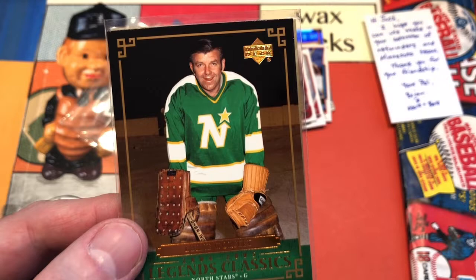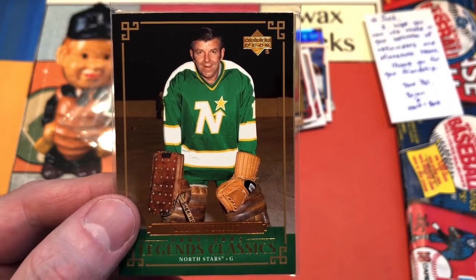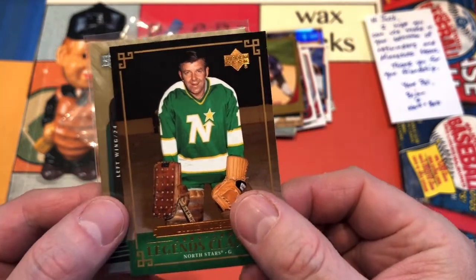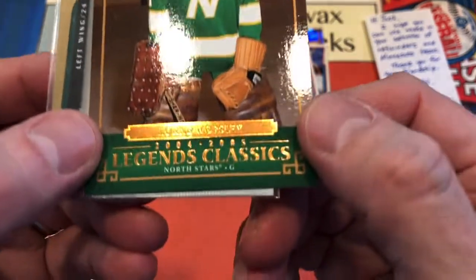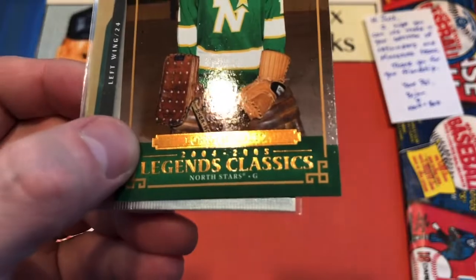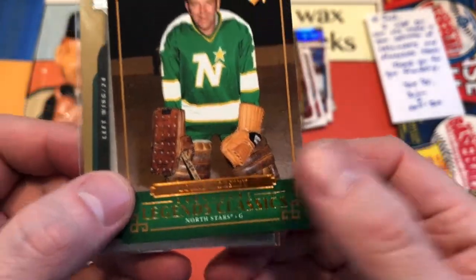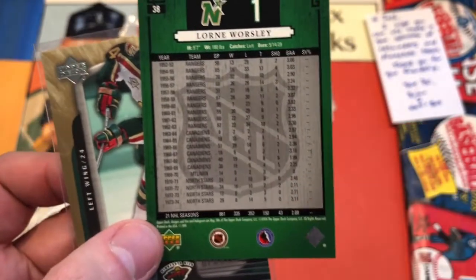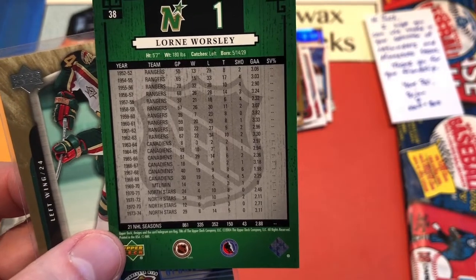Look at this. This is gorgeous. It's a Gump Worsley. Wow. Goalie legend for the Minnesota North Stars, and that's a great shot of Gump right there. Lorne was his name, but they called him Gump Worsley, and that is super cool. Look at the wonderful foil work from Upper Deck there. That is just awesome. Thanks so much, Brian. That is a perfect fit for the goalie binder.